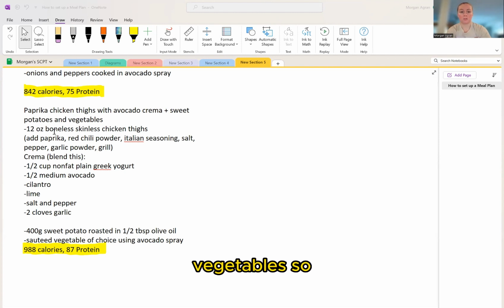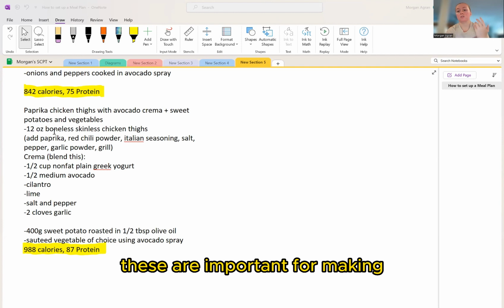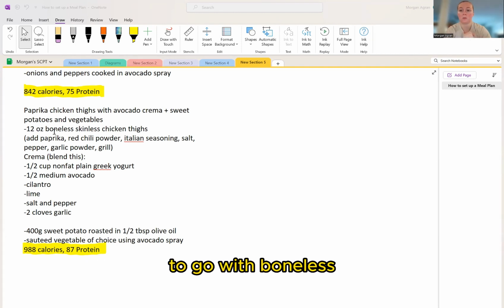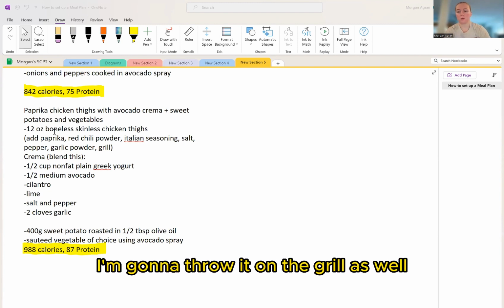Now, my third dinner here that I'm going to rotate through is paprika chicken thighs with avocado crema and sweet potatoes and vegetables. So for the paprika chicken thighs, I'm going to get boneless, skinless chicken thighs. These are important for making sure that they are a little higher protein and a little lower fat to go with boneless, skinless chicken. I'm going to cook this with paprika, red chili pepper, Italian seasoning, salt, pepper, garlic powder. I'm going to throw it on the grill as well if I can.